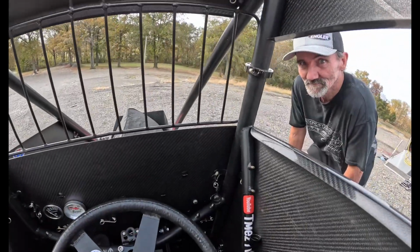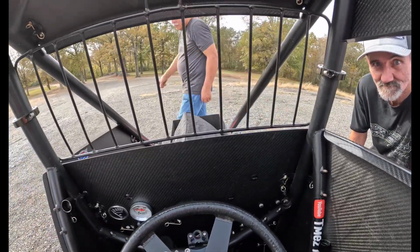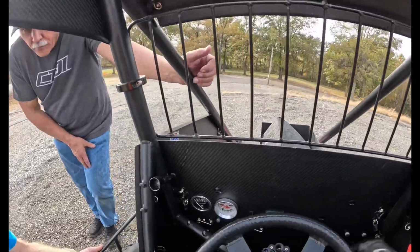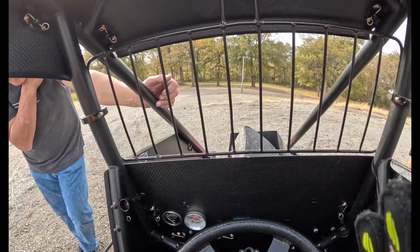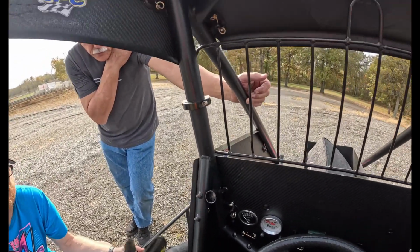Well, it's interesting. The motor definitely, I think we hit it on the gear because I could pretty much flat foot it in the corner. And so I feel like if you just change the stacks now, I can tell you whether it's better or worse.